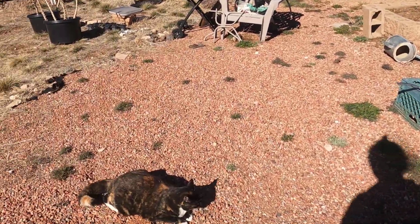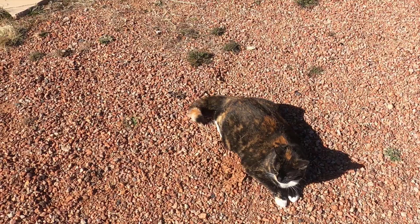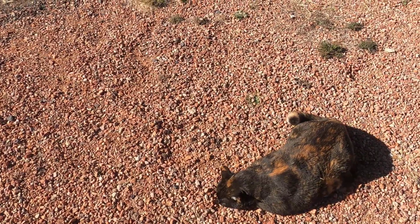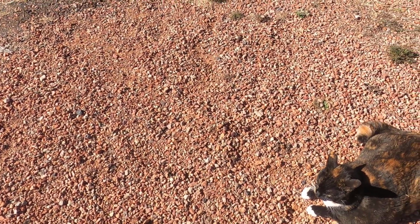Okay, Miss Isa. Are you toasting yourself in the sun? Yes, you are. Your tail's all fluffed up still from playing Halloween cat with Jack. Yeah, you can see where I pulled out the weeds the other day. The gravel hasn't evened out yet.